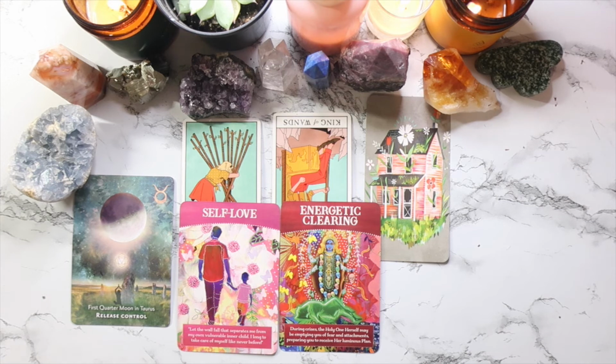I feel like a lot of you might be doing a release ceremony of some sort, writing a letter, expressing your feelings, ripping it up, discarding of that energy, releasing it, letting go. I do feel like a lot of you are also cutting off toxic relationships during this time. That's part of your energetic clearing. Some of you are doing a major cleaning of the house. Maybe you're getting rid of things that you don't use or you don't need anymore.